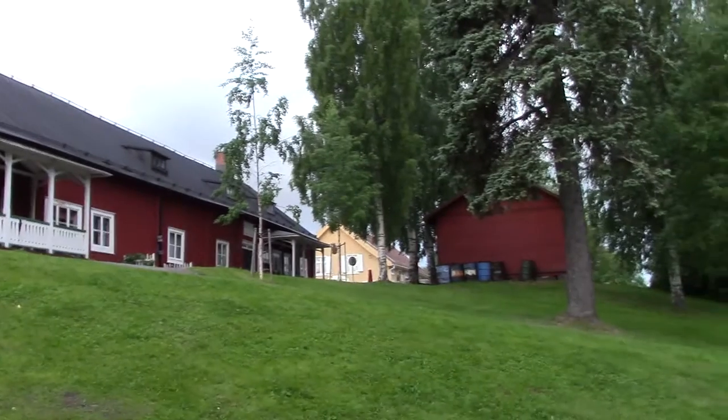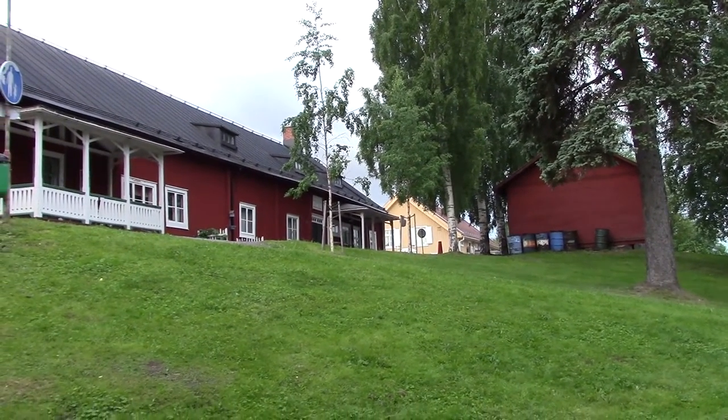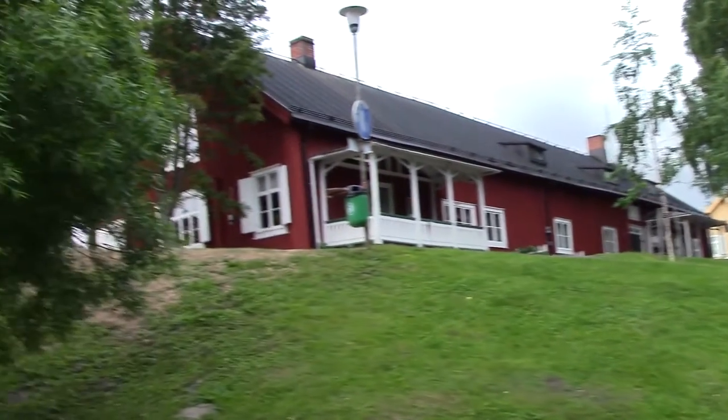Yeah, over there, the yellow building. That is a hostel, I think, now. Or at least you can get your lunch and things there. And I think you can spend the night there, but I'm not sure. Let's move on.